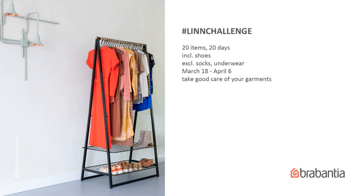Yes, to the Linn challenge, because that's why we're here tonight, right? The Linn challenge will start tomorrow, and it's a perfect test to see how a capsule wardrobe will feel for you. So I'm very happy to see you all here, and I hope that I can help you to start doing it, because I felt frightened when I started, and it might feel a bit scary beforehand, and that's okay. You're not the only one.